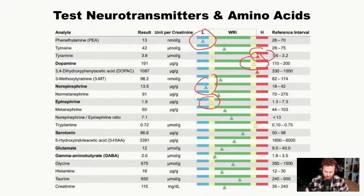He had elevated levels of tryptamine, which usually, with high levels of tyramine and tryptamine, has to do with more digestion. So usually there's going to be a digestive component. Remember, he did have digestive issues, and so it's also important to address those things.